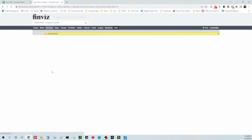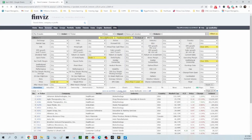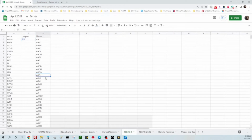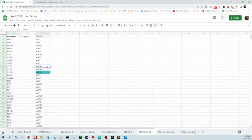Now we're going to 10 baggers. Nice, three pages. This one's typical. I don't think I'm gonna get anything unique here, but let's go through the process here. I gotta go 10 baggers. Okay, let's go on down.